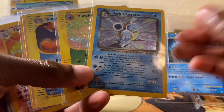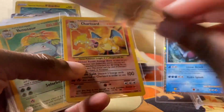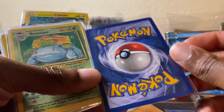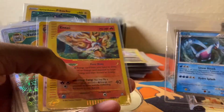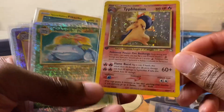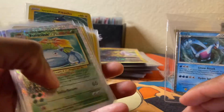I don't want to spend time grading all these because it's a lot. Vileplume, Kingler, a bunch of Charizards, of course, all like PSA 8, 9 condition. Some scratches. Venusaurs, Entei, and then first edition Typhlosion, of course. People think I should grade it, but it's a bunch of scratches on it. I feel like someone else probably wants it for buying a collection, so there you go.